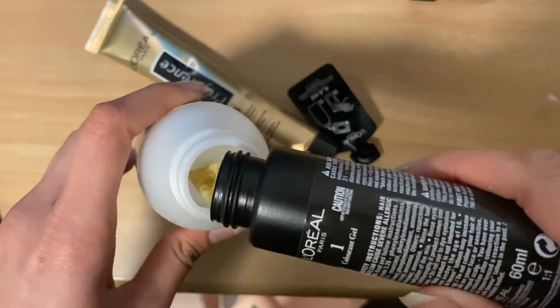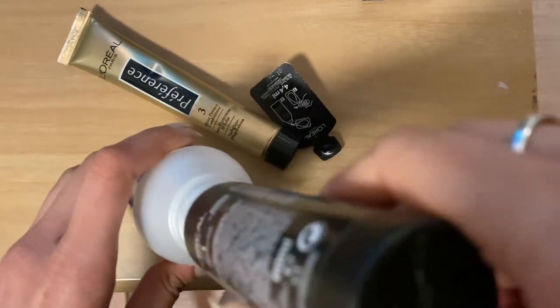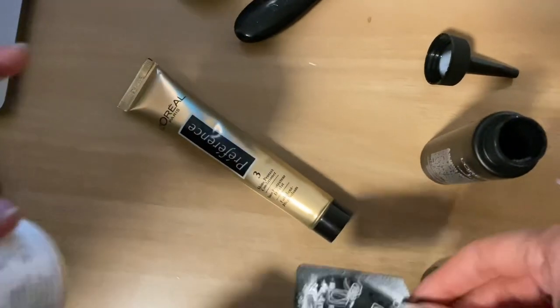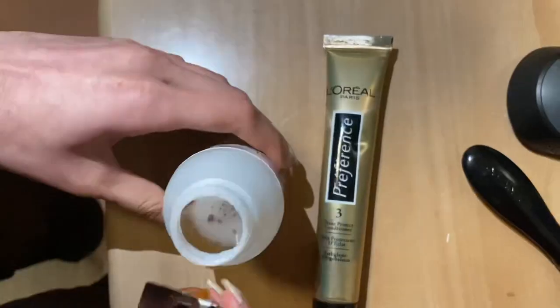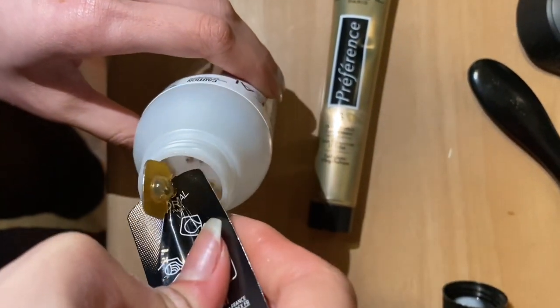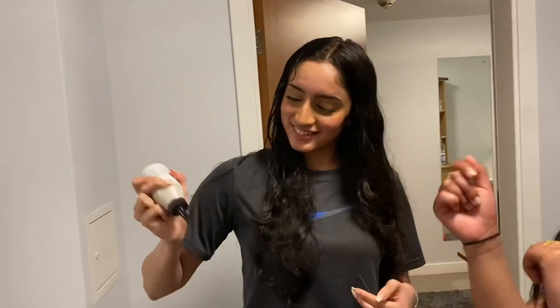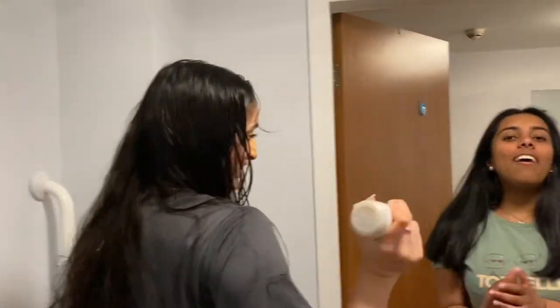Whoa, I feel like I want to smell this. This one definitely has a scent. Yeah, I can smell it. Ooh, this smells bad. Shake the bottle! Tell me when you're about to end so I can do it. Okay. You can do it now.